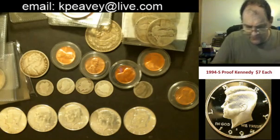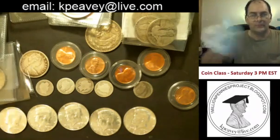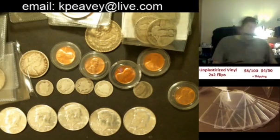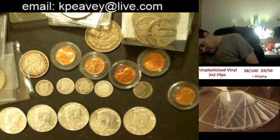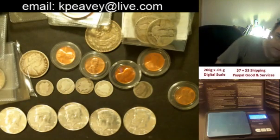Now we're down to these nickels. Now he sent a roll of brand new nickels, 2018s, and they're splendid, but the roll didn't make it. That's okay. I had a tube, but I just dropped it. And I may never see that again. Oh, it's right under my chair.